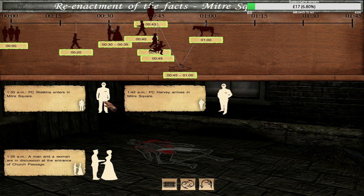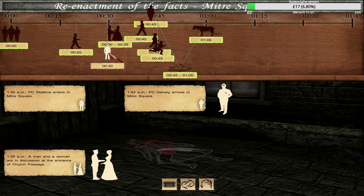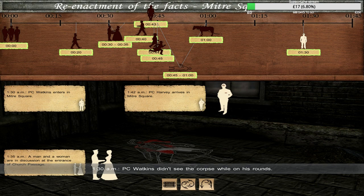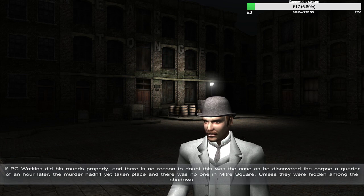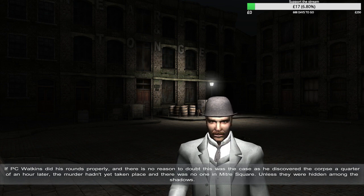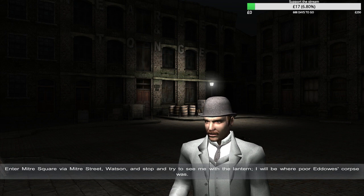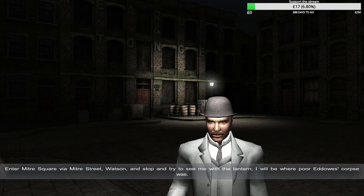Oh, yeah. 1:30 a.m. PC Watkins didn't see the corpse while on his rounds. If PC Watkins did his rounds properly, and there is no reason to doubt this was the case, as he discovered the corpse a quarter of an hour later, the murder hadn't yet taken place, and there was no one in Mitre Square, unless they were hidden among the shadows. Enter Mitre Square via Mitre Street, Watson, and stop and try to see me with the lantern. I will be where poor Eddowes' corpse was.